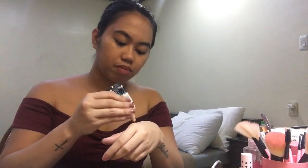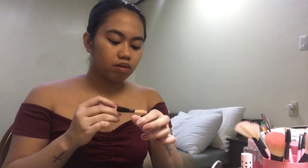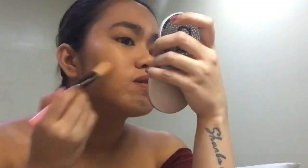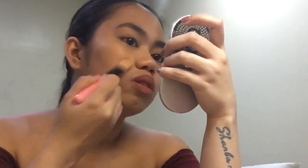I actually love this foundation because it's very lightweight and it's matte, but I'm not sure about the poreless claim because I can't really tell. If you just want a lightweight-feeling foundation, then go for this one. But if you want 24 hour coverage, then I guess you can try their Super Stay foundation. This one is lightweight, but you need to do retouches.